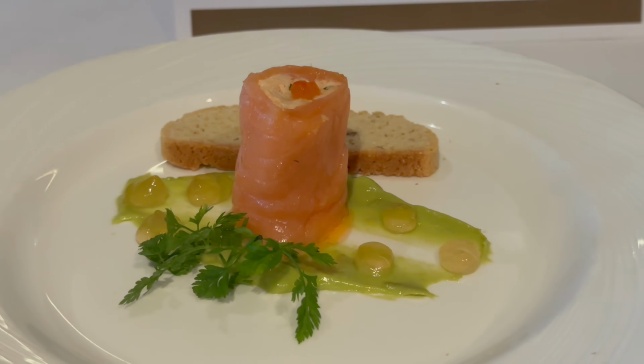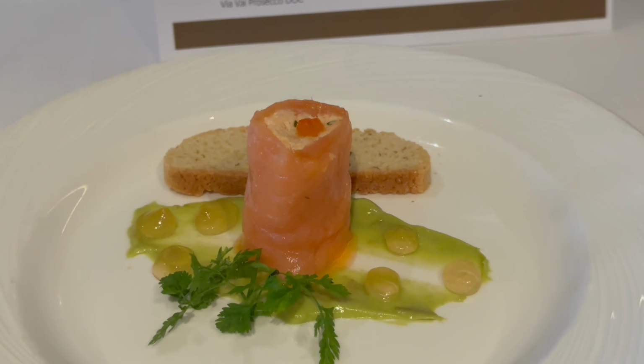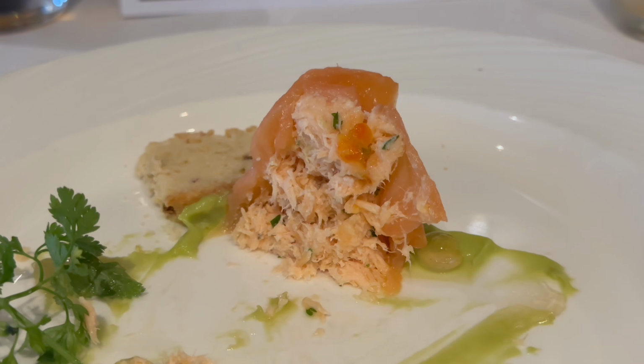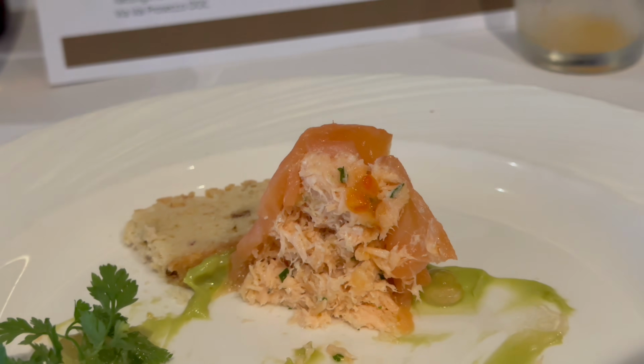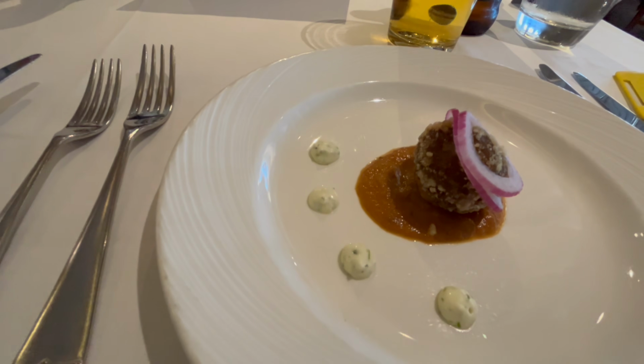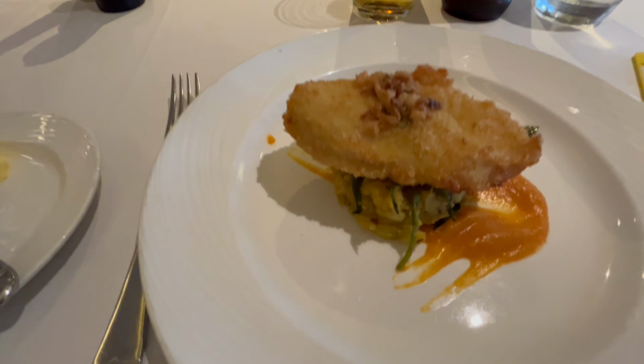For my starter, I went with a cannelloni of poached and oak-smoked salmon. And while the presentation did look a bit odd, it tasted delicious. While my other half went for the crispy braised lamb bonbon and the curried corn-fed chicken Kiev.